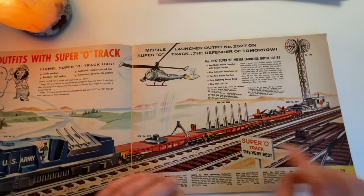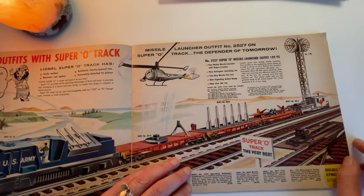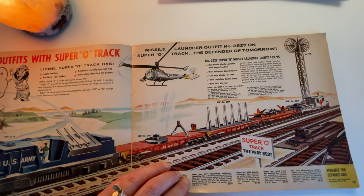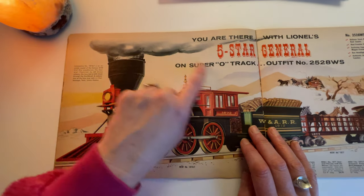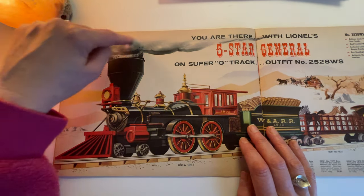Very cool. And then all of these lined up. Ooh, and there's more missiles here. That's very exciting. Five-star general, here he is. Puffing down the track. So you must have loaded this up with those smoke pellets.